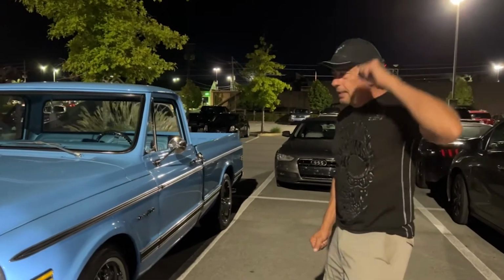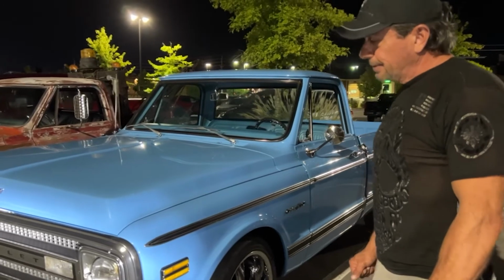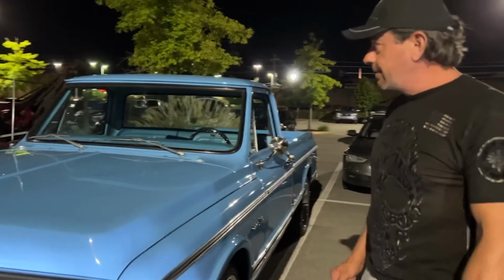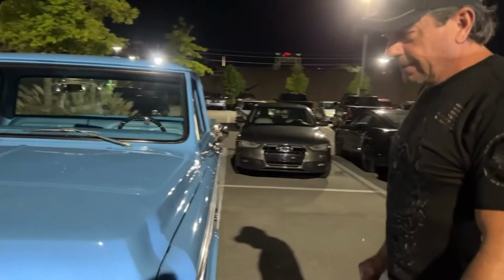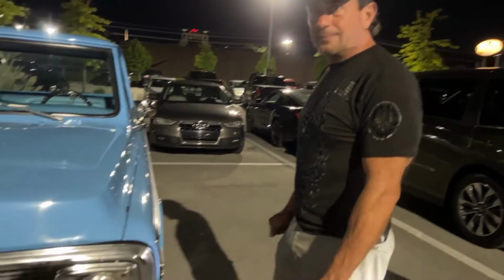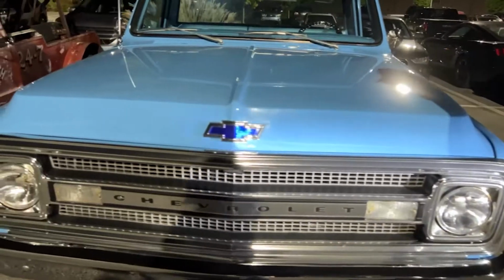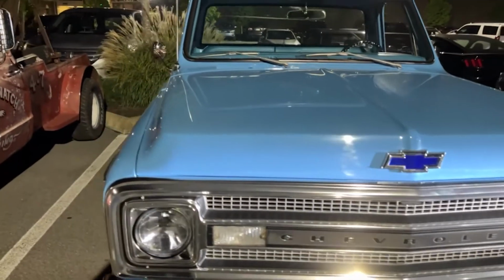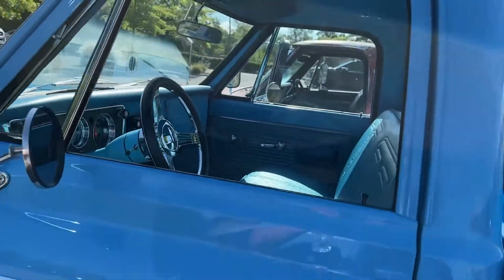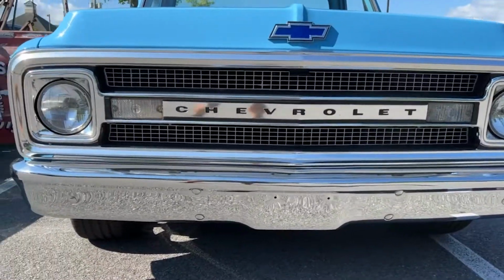So what are you thinking, Shane? Should we put this inside in the show and let Brian polish on it? That's what I was thinking. I mean, this is one of the nicest 69 C10s I've ever seen. This thing is frame off, brand new, 350, 4-speed, perfect paint job, flawless, absolutely gorgeous truck. So I think this one might need to go in the show. Yeah, this is a pretty truck, man. Basically brand new.